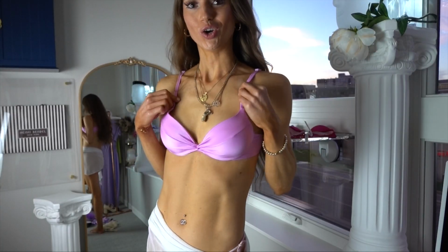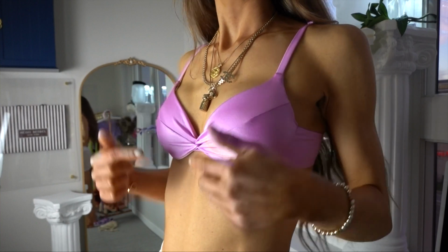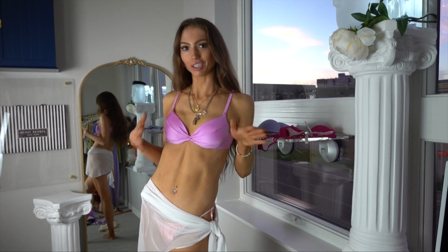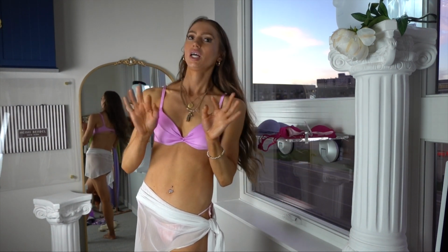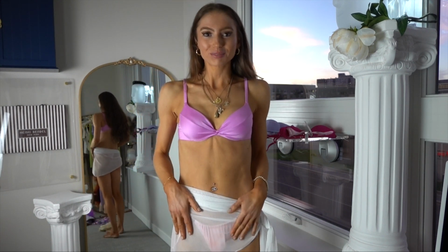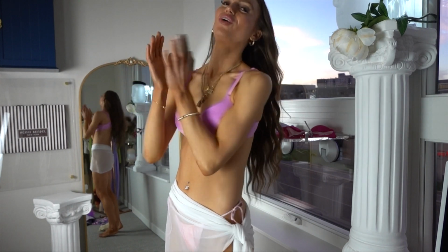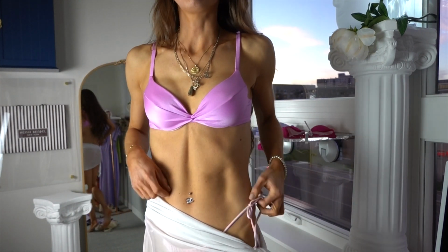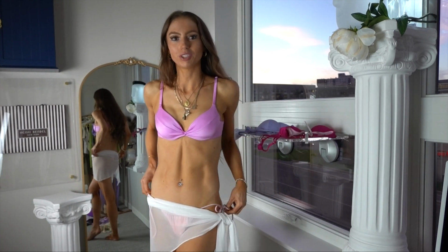This is called the Twist Push-Up, and it does have that little twist. I love this color because it's kind of in between a purpley and a pink, and then the shimmer, it's not too little girl glittery vibes. The bottoms are literally so small that we're not just gonna go just bottoms. The model in the photo is wearing them just flat.